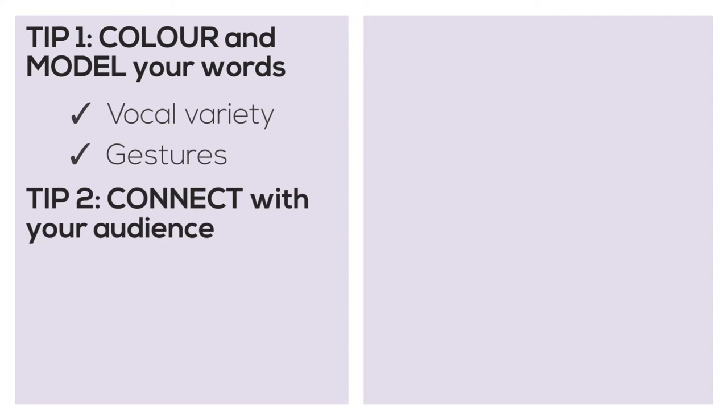As you can see, coloring and modeling words requires so much more than just vocal variety. How you strategically use your gestures to convey meaning also spices up your storytelling. Don't be afraid to be dramatic. Children love it. Aside from coloring and modeling words, we have another tip for you to make your storytelling more flavorful. Tip number two, connect with your audience.